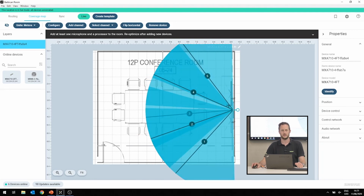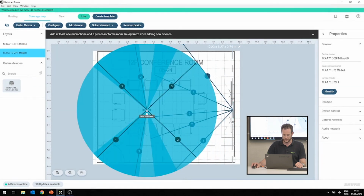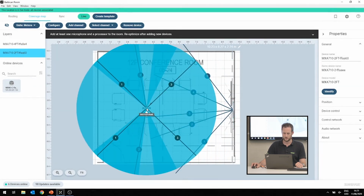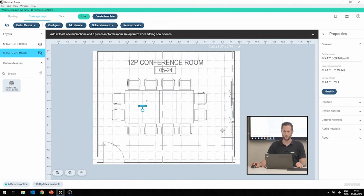So now we can see that the default coverage pattern is great for the members of the table at the front, but it's not quite reaching everybody at the back of the room. So let's add the 2-foot ceiling array at the end point of the coverage. And now this time we're going to place it in the ceiling orientation. Now, between the 2, we can see that all those room participants are being picked up equally well. And I can turn off the coverage of each one and clean up the workspace with our layers feature.